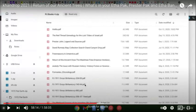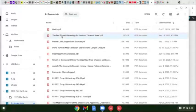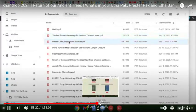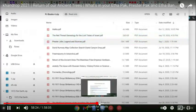And again, man, the Prester Paks got hundreds of hours of recon. All right, so this is in one of the zip files. You see Prester John Legend and his sources. This right here is a $100-$200 book at least. You got the whole David Rumsey map collection, the one with Prester John on it.